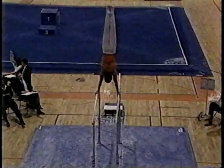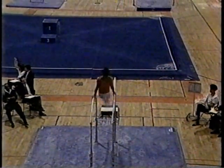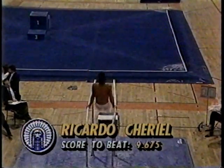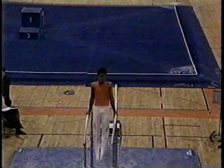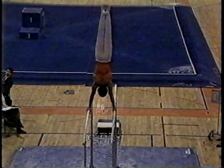Go back to the parallel bars. And this is Ricardo Sheriel. And we just saw two Heelys in a row. Beautifully done. Back toss to handstand, stutz to handstand. And again, he's got that nice long body. When he stretches it out there to swing, it looks really nice.